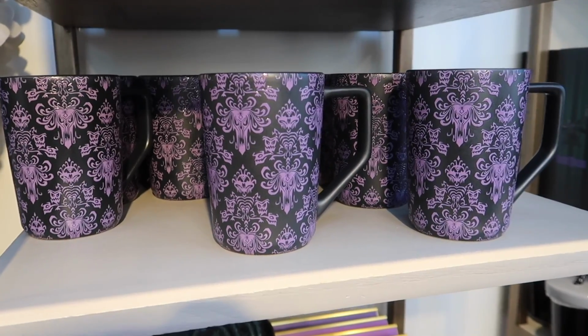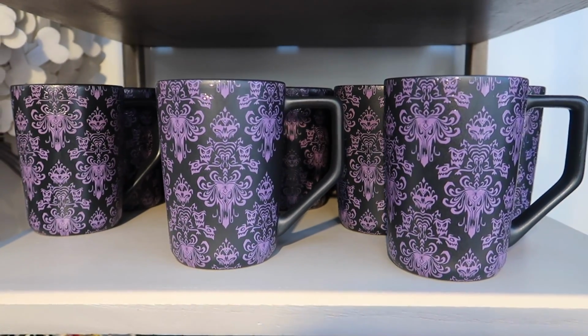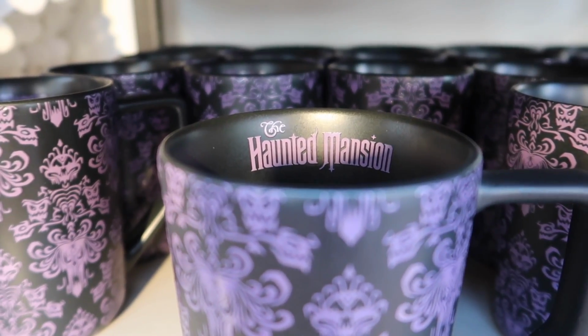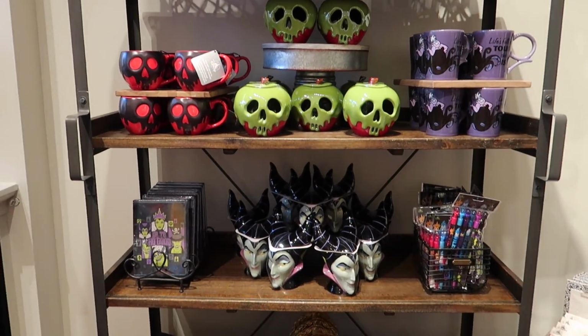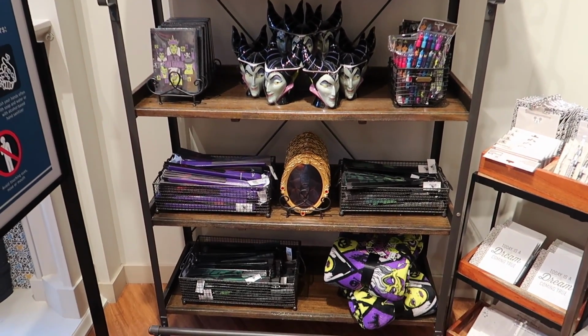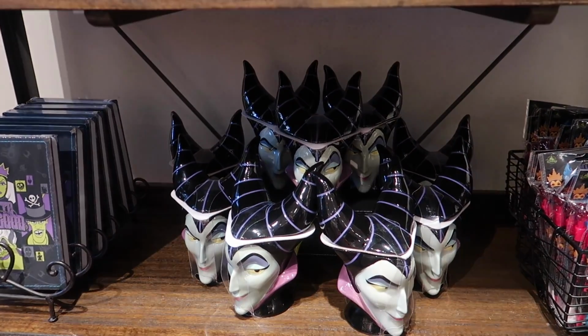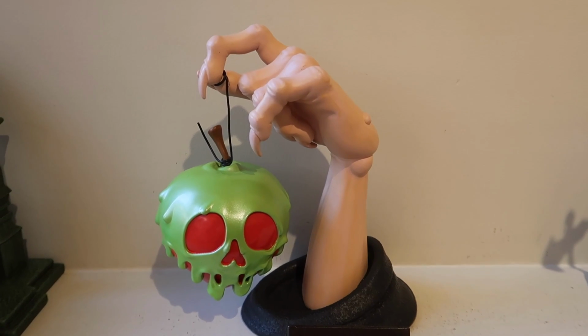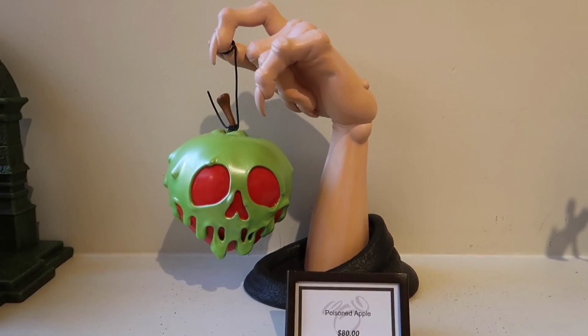Confirmed. I've been threatening to get this mug for a long time. I don't know why I haven't. See, we got the logo inside the rim there. This is an amazing display right here. Look at this. I like how they laid this out. The symmetry of it pleases me. Look at that. This is crazy with the witch's hand holding the poison apple. That is pretty crazy. 80 bucks.